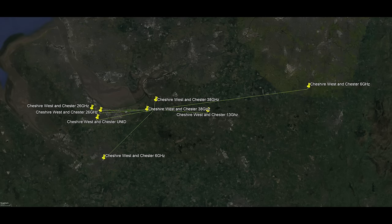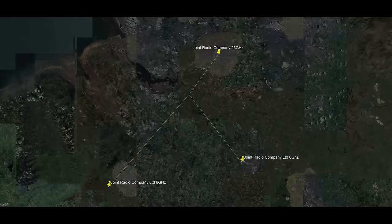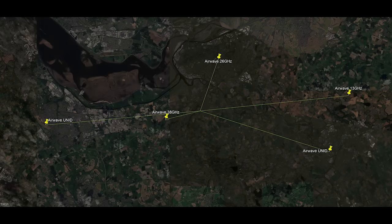Cheshire West and Chester Council also have a lot of microwaves here too, for their data services, alarms, CCTV and telemetry. Joint Radio Company has links heading over to various places such as substations as part of their network serving the national grid. One link from here goes to Sutton Hall Water Treatment Works, which is a police airwave link.